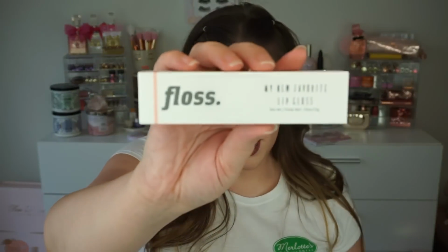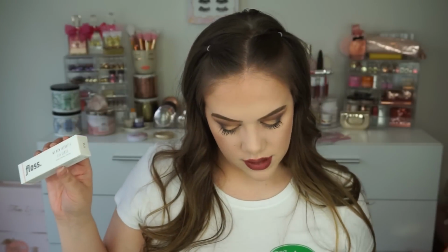I have from Floss. That's a cute name. My new favorite lip gloss. This is the box right here. This retails for $16. Well, we have a pretty good value. And I didn't even tell you about the brow pencil because I literally suck. But the Brow Gal eyebrow pencil is $23. It's about standard. It's a little pricier than like Anastasia, but looks good.